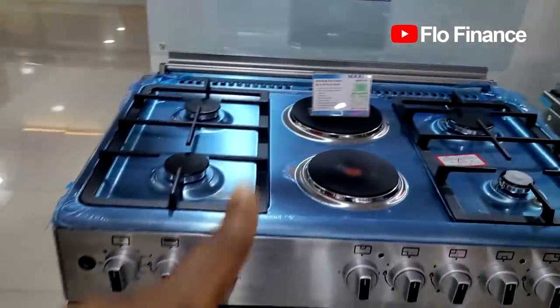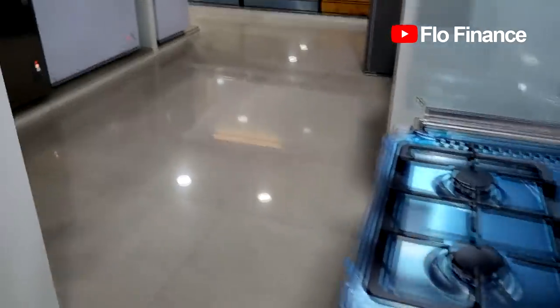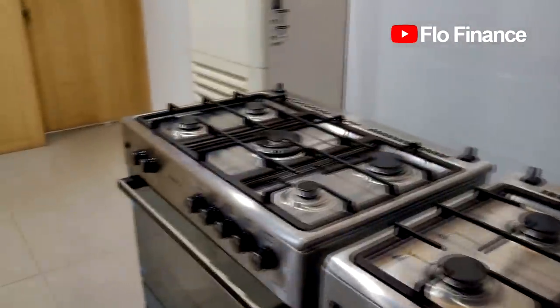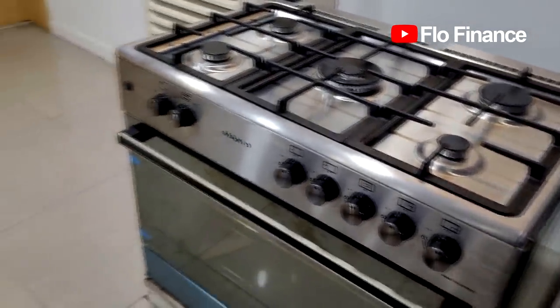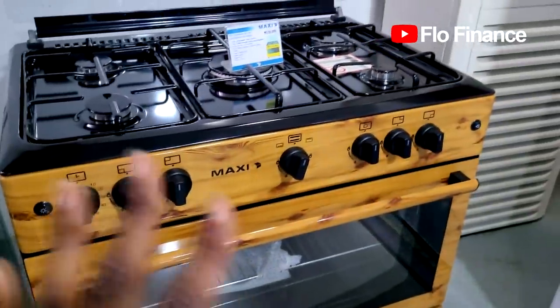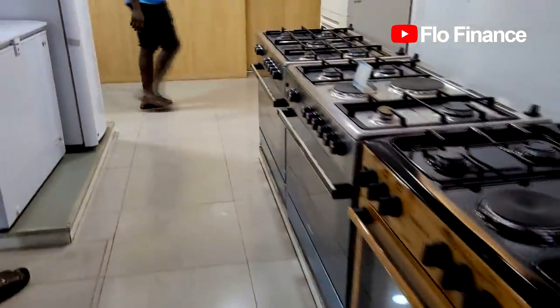Do you have Maxi without electric? This side, 90 cm. I don't like this color. It will be completely off in my kitchen. My kitchen is white, pure white kitchen. So I can manage that one that is the color of the fridge, but this one, no. Don't mind, this cooker can cook very well.